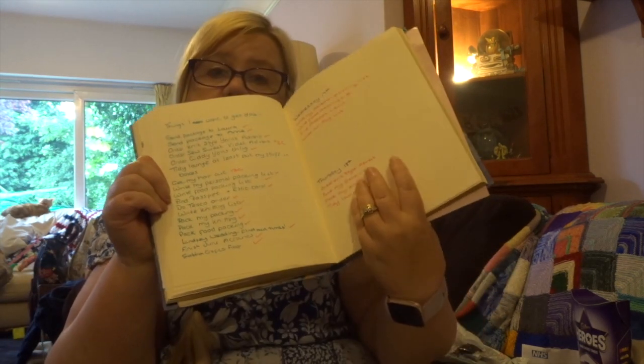Whoa. Everything's falling apart. Things I need to get done, and days on which I've got to do them. So today's list is write my personal packing list, which I have actually done. Write food packing list. Haven't even thought about that. Find passport and EHIC. I have found my passport. No idea where my EHIC is. I don't know why I'm looking around because it's not going to be anywhere in here, I don't think.